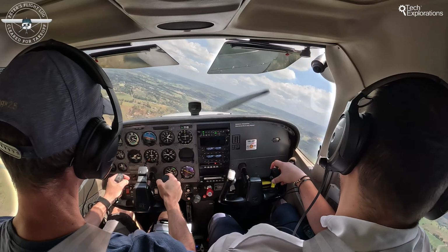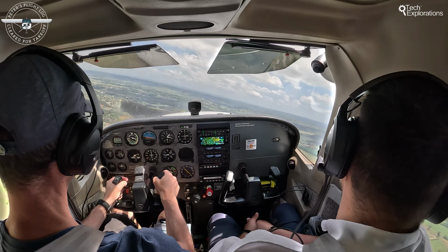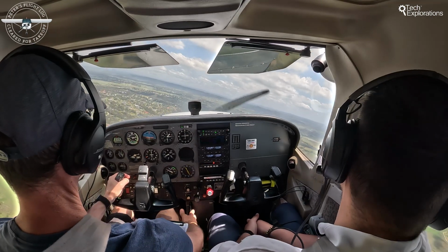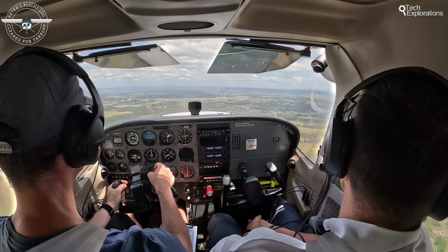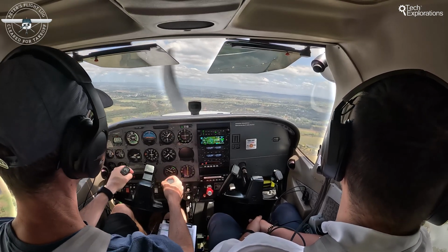Cleared visual approach, widening out base, Lima Oscar Uniform. Julia Bravo Charlie, glide approach. Car 1, vacate runway 06. Car 1's vacating runway 06. Lima Oscar Uniform, you're number 2, following a sensor on base in your 11 o'clock on a glide now. You can start your descent, there's traffic inbound from the Oaks, so we'll be maintaining 1800.